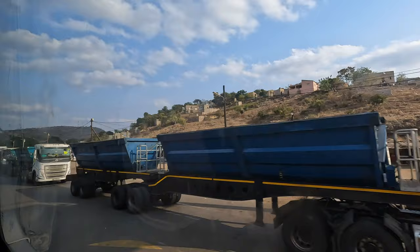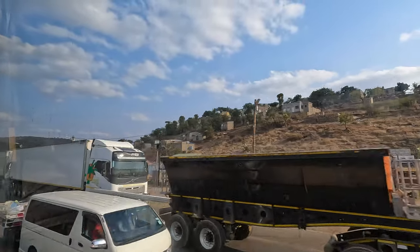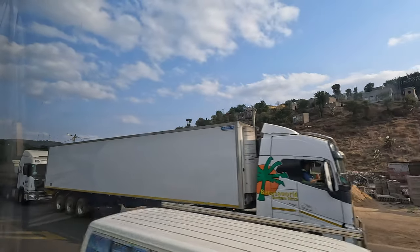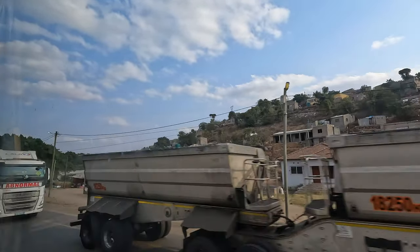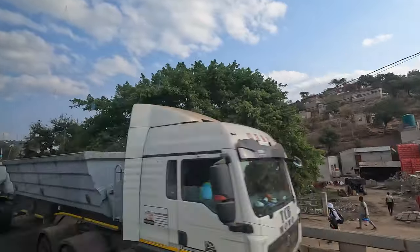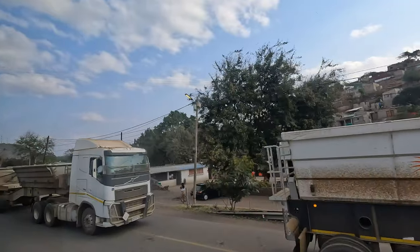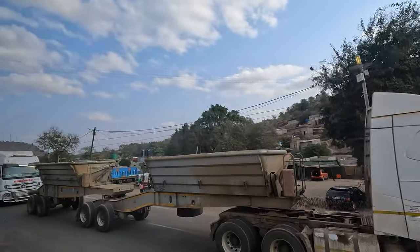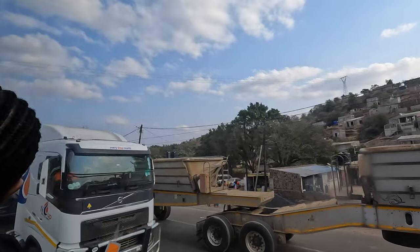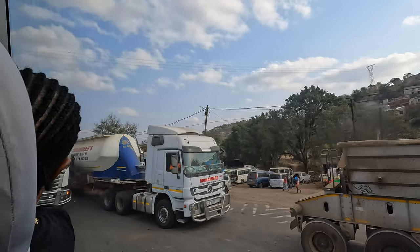With all honesty, I didn't expect the border to look like this. I think it looked very basic and simple. For such a very busy port of entry, I was expecting to see very sophisticated buildings, military presence with search dogs, and so on. Also, these residential houses are right outside the border, which is completely different if you compare with the South African side.